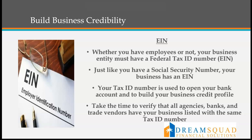Your tax ID number is used to open your bank account and build your business credit profile. So when you go to the bank, you're going to need your EIN and you're going to need your corporation, whether it's LLC, S corp, or C corp. You're gonna need your papers, okay? LLC, articles of corporation, all that stuff. You're gonna need it when you take it to the bank.